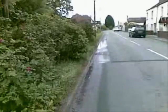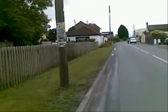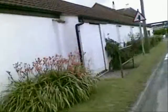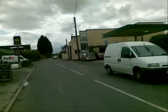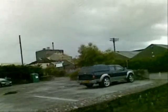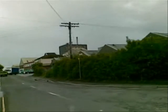So there's the Bason Bridge in there. I've probably been in there and had a drink before now. Bason Bridge Garage. There's the pub. There's that building there. I don't know what it does. I think it's just an industrial estate now. I ain't sure.